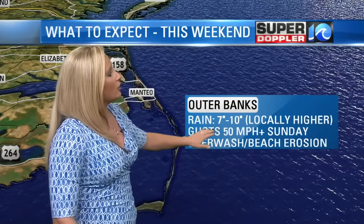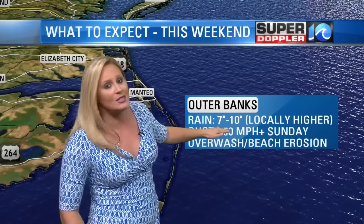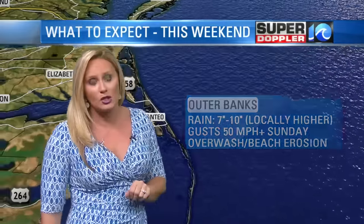But overall, along the Outer Banks and through northeast North Carolina, I would say a safe bet would be between 7 to 10 inches, possibly locally higher amounts. Wind gusts right around 50 miles per hour on Sunday, gusting to, again, closer to 60 down towards Rodanthe and Hatteras. Look out for overwash and beach erosion, especially if you're going to be traveling along NC 12.